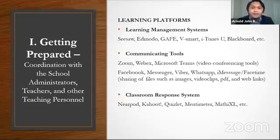Next, there are also learning platforms. So parents should also be informed with all those learning platforms. Kailangan mo ring alamin bilang isang parent yon. So what are the learning management systems? We have Seesaw for kindergarten to grade 3, Edmodo for grades 4 to 6, the Google Apps for Education, the vSmart for Vibal, the iTunes U, Blackboard, and so on.